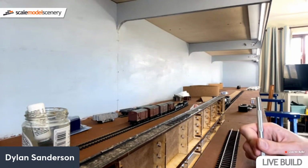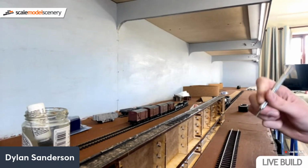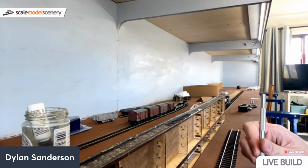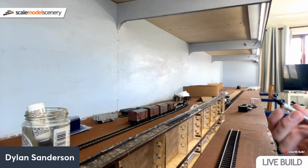So hopefully the elevator lift music was worth it, and hopefully you're enjoying seeing me actually do this on a real model rather than just on a workbench. Different element to it, hopefully.